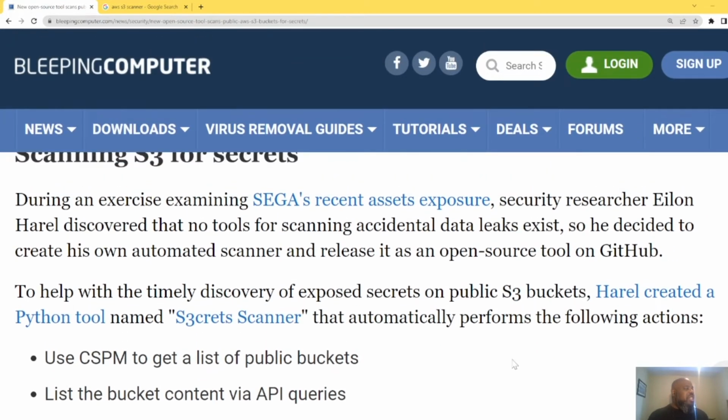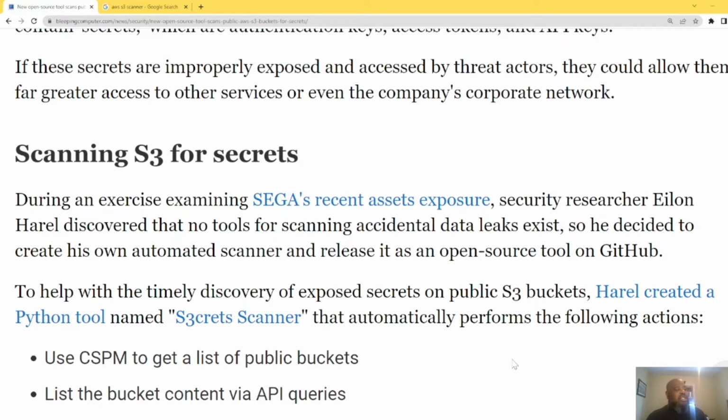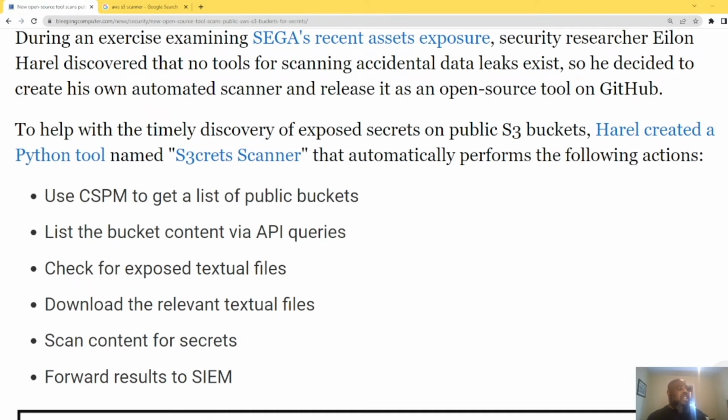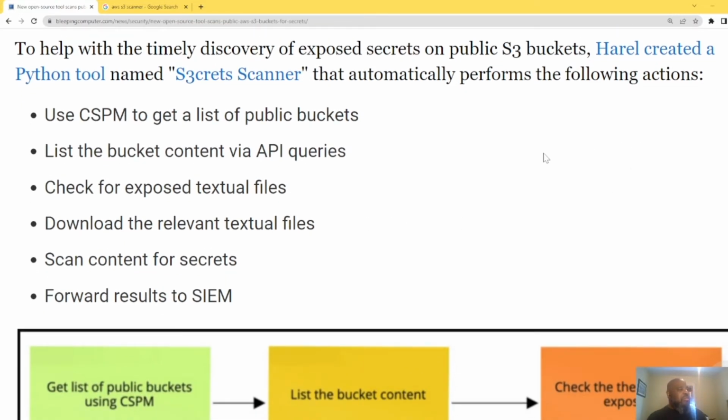Scanning S3 for secrets. During an exercise examining Sega's recent access exposure, security researcher Harwell discovered that no tools for scanning accidental data leaks exist, so he decided to create his own automated scanner and release it as an open source tool on GitHub to help with timely discovery of exposed secrets on public S3 buckets. Harwell created a Python tool named Secret Scanner with S3 that automatically performs the following actions. Use the CSPM tool to get a list of public buckets.